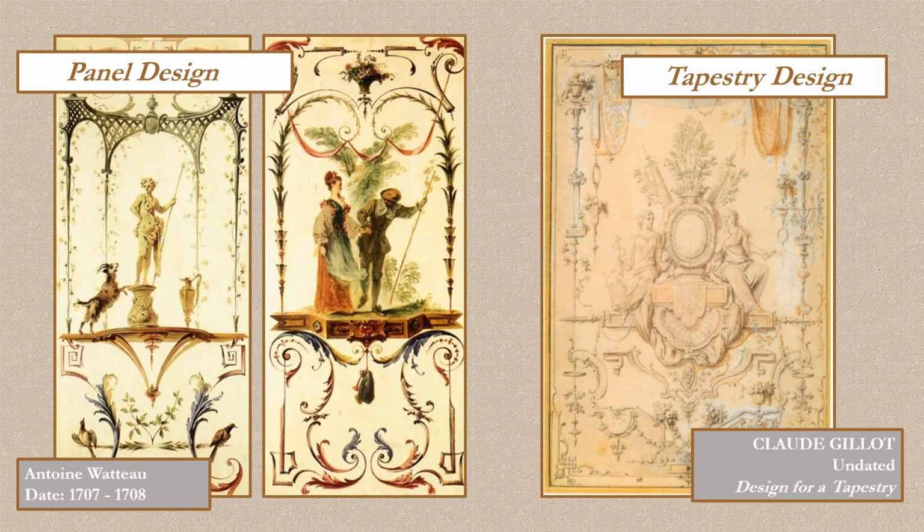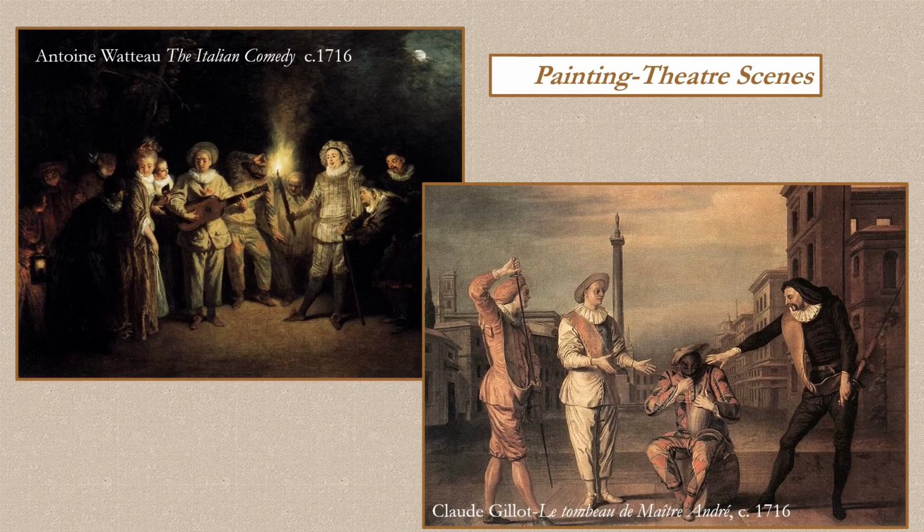The style of Watteau's panel and the Gillot tapestry design show a great similarity in style. These paintings, Watteau's on the left, Gillot's on the right, both show a theater scene. The paint application differs, yet there is much about the styling and draftsmanship that reflects similarities.